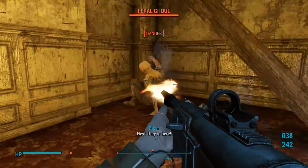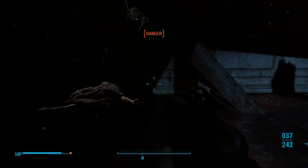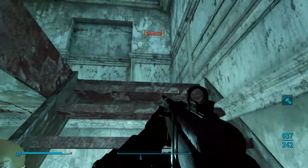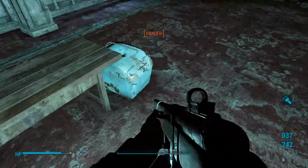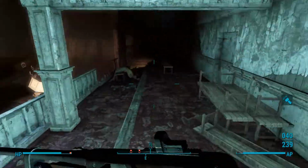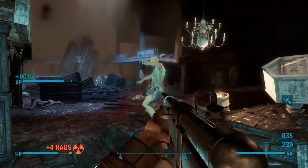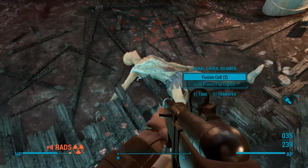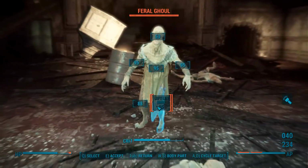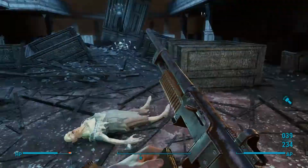We're hearing more ghouls. Okay, Piper? You're walking on nothing. Or really weirdly walking up the stairs. I'm not really sure which. Doesn't look like there's anything on these top floors that can help us out. We know there's some more ghouls running around. And there's one right there. It had some fusion cells on it, of all things. Luckily, at this point, feral ghouls are not really a problem.